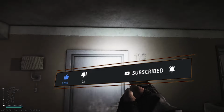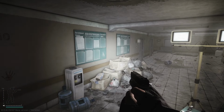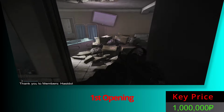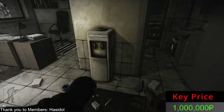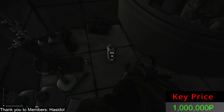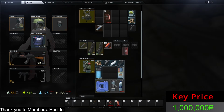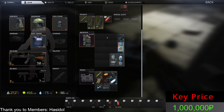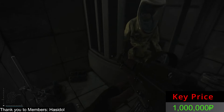Let's get started and see what kind of loot this key holds. Are you ready, Tarkovians? The first key with blue tape from this season. Close it. Knuckle, the knuckle is kind of... oh, I didn't drop my items. One second, please. I need to make space. Done.